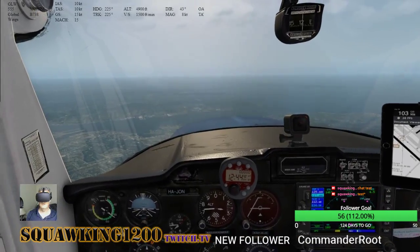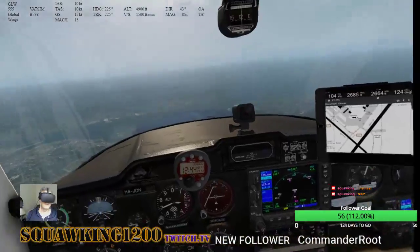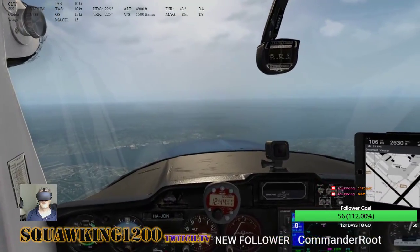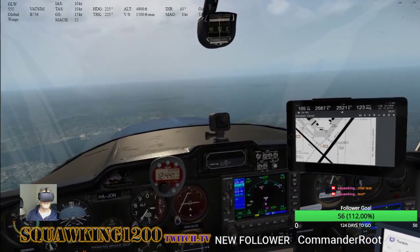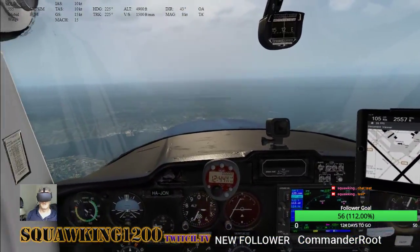So I'm going to do the Teardrop Entry. I'm going to overfly the field, go to that spot of water between the runway and the beach over there. I don't know if you guys can see that off the nose. Kind of going to go this direction and do kind of a loop and come back in for 2-3.